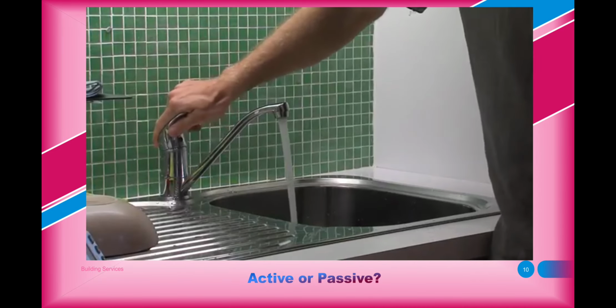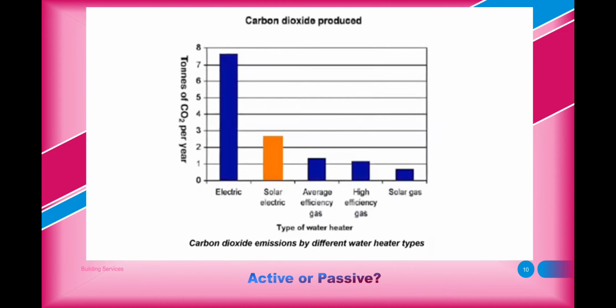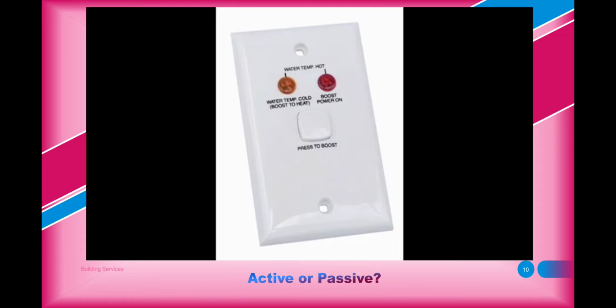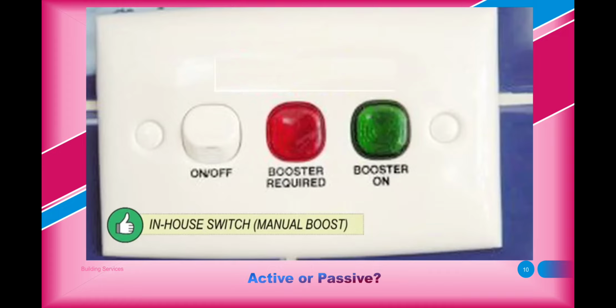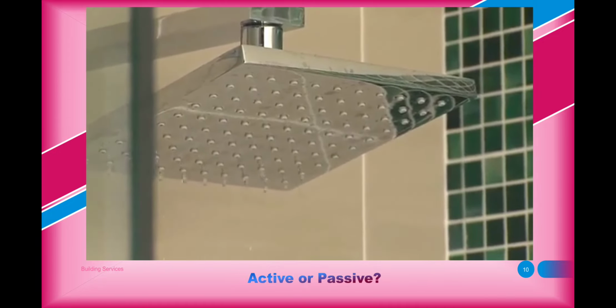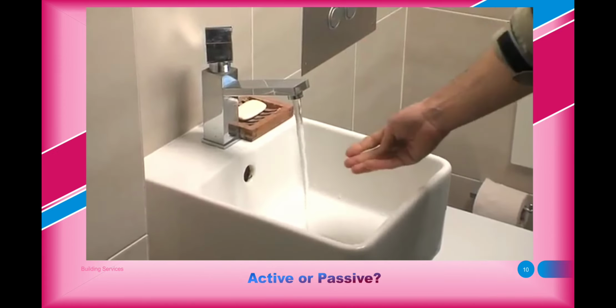The solar hot water system will require boosting at some times of the year. Electric boosters use a lot of power, so make sure the booster is controlled by a manual in-house switch. This switch should include a light to indicate when on. Boosters which have no in-house switch or are permanently on are wasteful, as they often heat water to 60 degrees, water which would otherwise be heated by the sun.